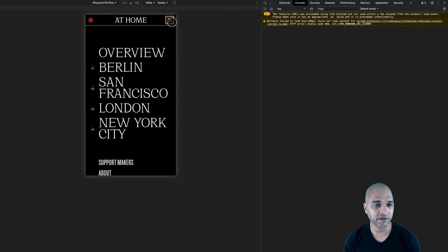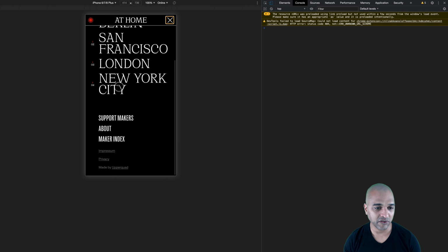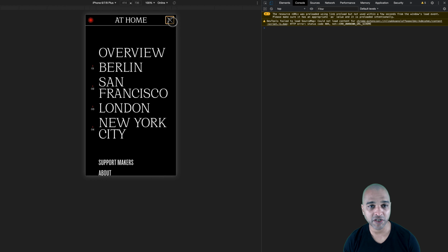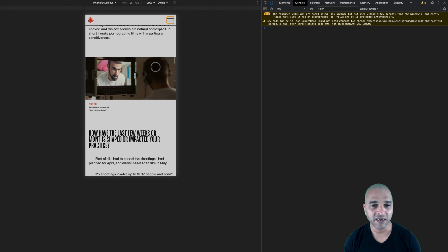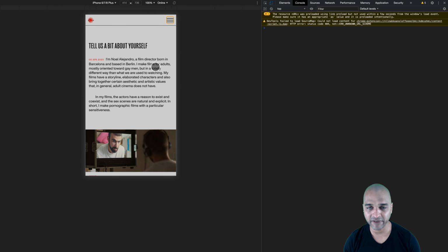Let's open the full screen nav, so elements are big enough for you to click. I'm not too fond of this font here. I actually don't like it at all. That's just personal taste. And you can actually scroll within the navigation. But all in all, there are some good elements on this website, just not too fond of the horizontal navigation.